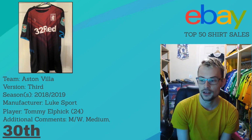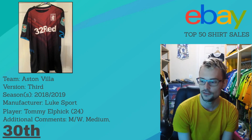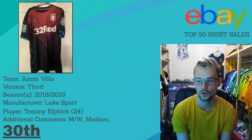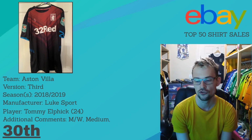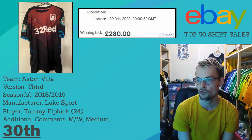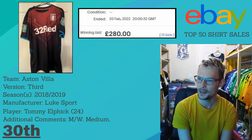Now we have Aston Villa. It's their third shirt from 18-19. It's a Luke Sport manufactured shirt, and it has Tommy Elphick, number 24, on the rear of this one. It is a match-worn shirt, and it comes in a medium. 13 bids came in, and it was £280 that it sold for. I quite like the design of this shirt.